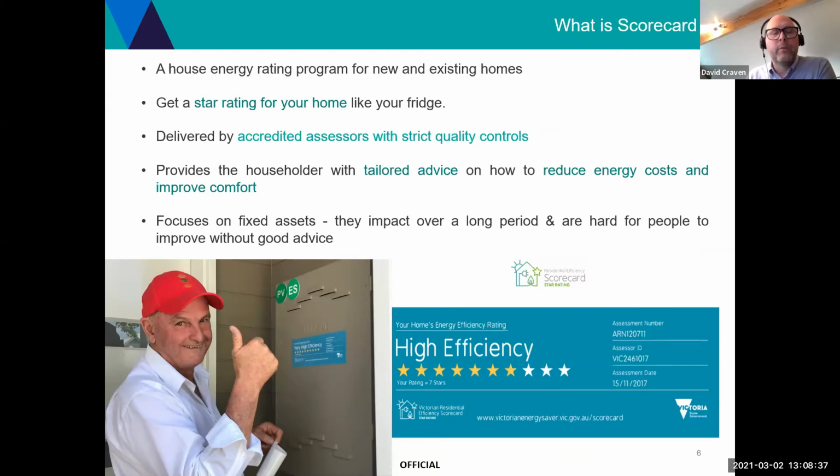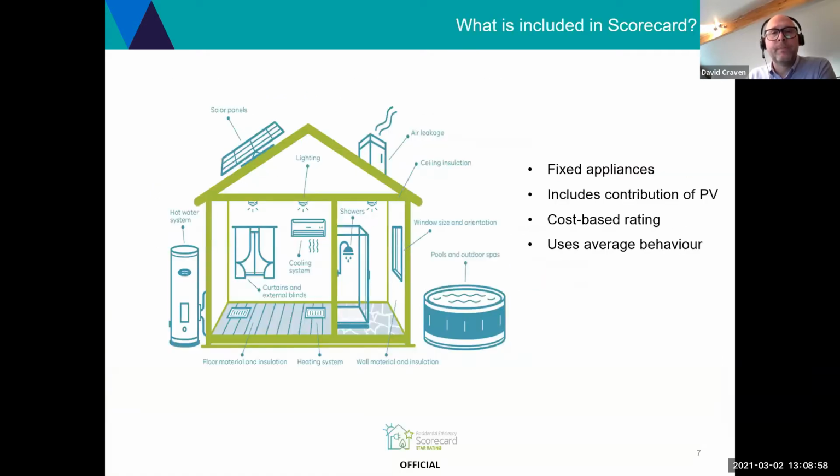As well as focusing on the thermal shell of the building, it's also key to Scorecard that it focuses on the major fixed assets of the property that have a significant impact on the running costs of the home, but are also hard to improve and costly to improve. And it's really a key area where people need good advice when they're making those kinds of decisions.